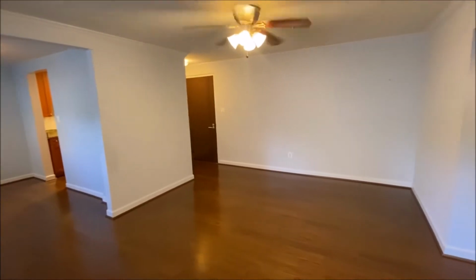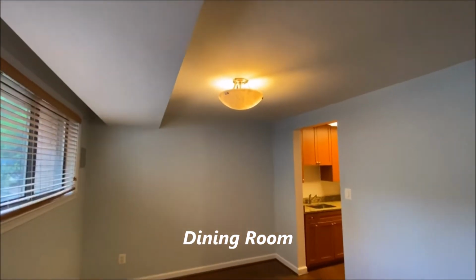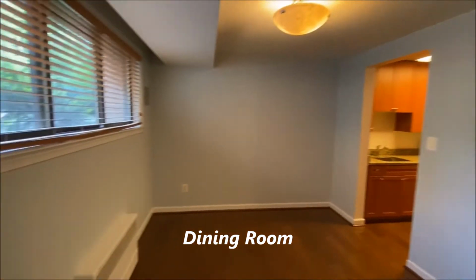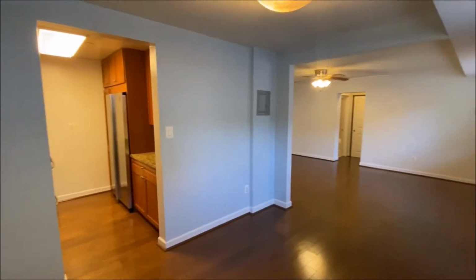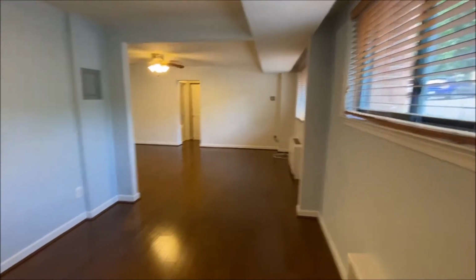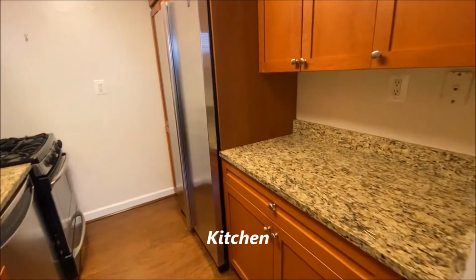A nice large living area. And you have a separate dining area. Be used as an office area also. And flows right into the kitchen, beautifully updated.